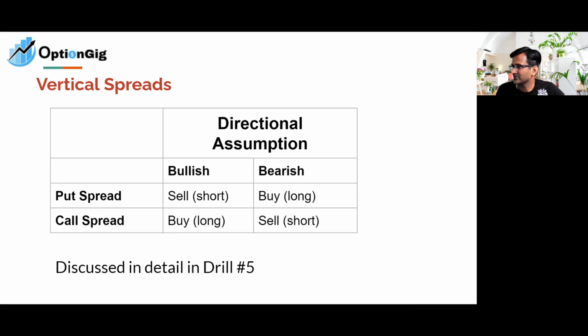Okay, I see a question. What's the maximum loss for shorting if a stock goes the wrong way? So I'm assuming you're talking about shorting the stock and not shorting a put or shorting a call option. If you're shorting a stock as such, your maximum loss is unlimited. The stock can, in theory, go to infinity.